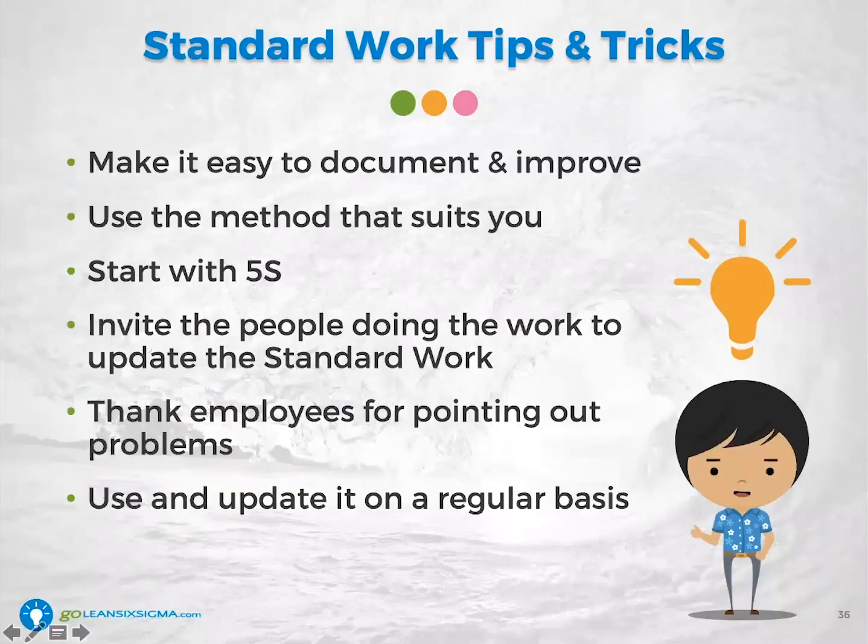So just coming back to a lot of what we talked about today, and that is, number one, make it easy to document and improve. Make these things accessible. Make the template accessible, make the process accessible, and use a method that suits you. Like I said, standard work is coming up on its 70th birthday, and it's really morphed over time, and it should. Also, start with 5S. Start with cleaning your own house, making sure you know how things should work before you start documenting standard work.